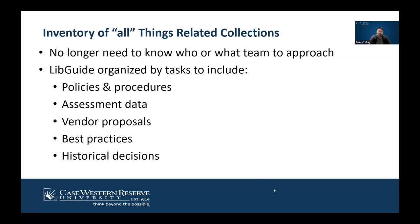It is also now organized by tasks, such as acquiring new information, assessing resources we already have. Maybe there's a task for withdrawing or canceling a subscription. So standard tasks you might undertake as you maintain collections.